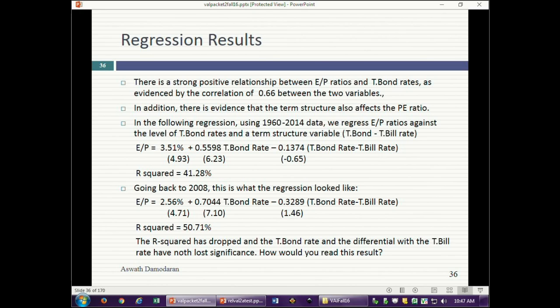Okay. But if you forecast out that T-bond rates a year from now are going to be at 3.5%, what will that do to earnings to price ratios? The answer from history is earnings to price ratios are going to go up by about 0.7 or 0.8%, which translates into a drop in the PE ratio of about 3 to 4. So the PE ratio will go from 18 to 15 or 15.5 if you believe history.